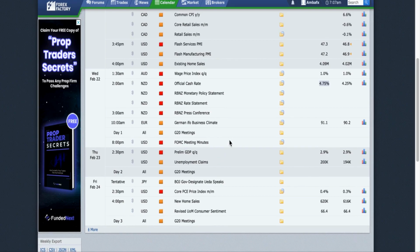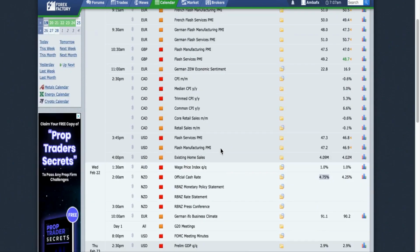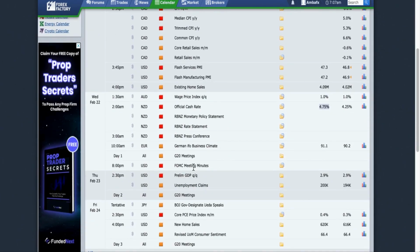We don't have much on US dollar this week. The only one we have is the FOMC meeting, and you have to take note of the FOMC meeting, because what they usually say in their meeting moves the market a lot.